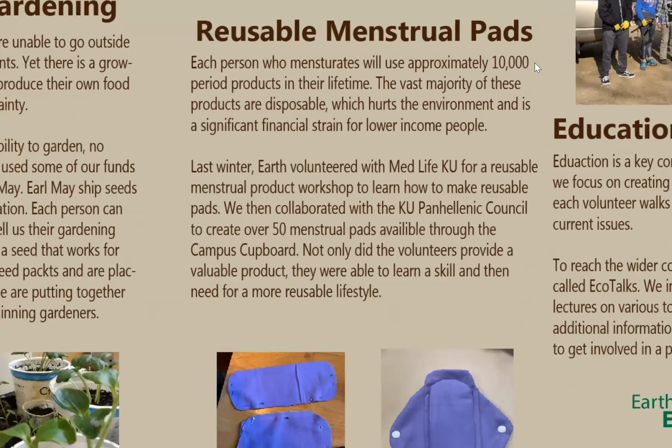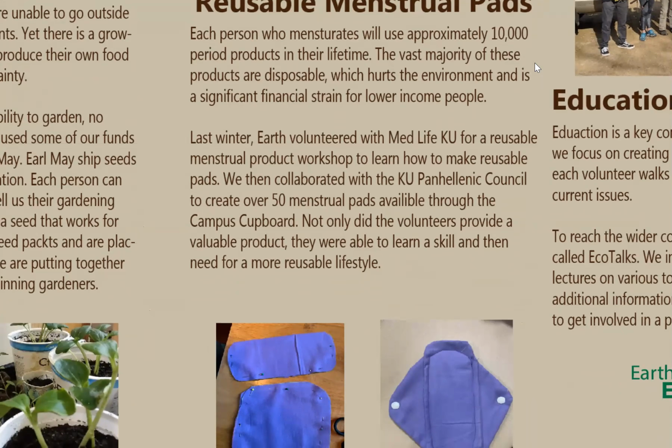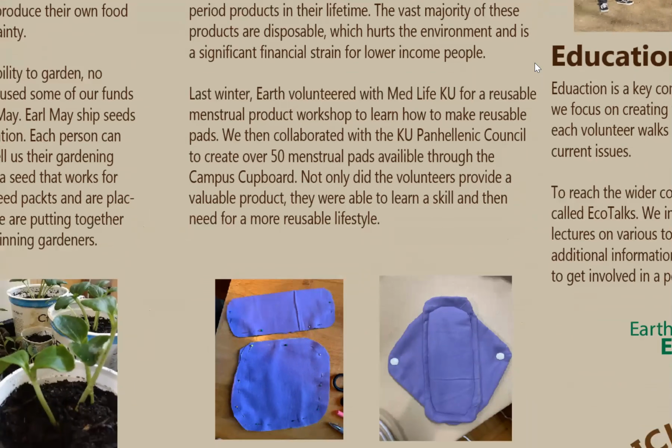Another initiative that we have done is partnering with the KU Pan-Hellenic Council to produce reusable menstrual pads. Because each person who menstruates uses so many menstrual products in their lifetime, this creates an environmental and financial barrier. Therefore, we worked with the Pan-Hellenic Council and donated over 50 menstrual pads to the campus cupboard. Volunteers provided a valuable product, and they learned a skill, and they learned the need for a more reusable lifestyle.